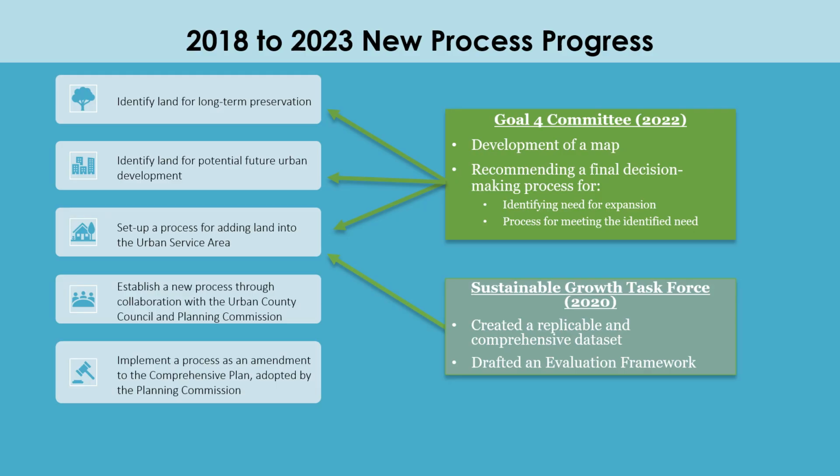While both the Sustainable Growth Task Force and the Goal 4 Work Group provided important information that could guide the process of urban growth management, neither were adopted as a formalized process for review. Because the process was not completed and due to the growing concerns regarding the cost of housing and the availability of housing, we as a community relied on historical ways by which we expand.